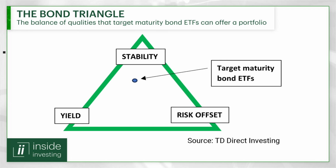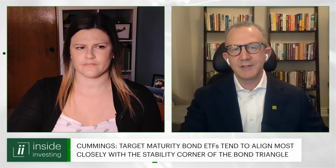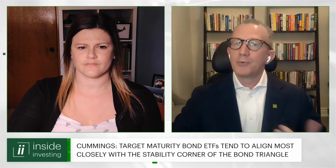And then RO stands for risk offset. That corner of the triangle is maybe what I'm looking for is portfolio insurance. I want something to go up in value if the other portion of my portfolio, the portion in equities, for example, is going down. There are certain asset classes within fixed income that lend themselves to each of these points. And there are pros and cons. There are advantages and disadvantages to each of these points.